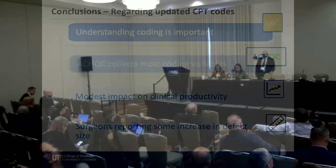Okay, next up is Dr. Petro. He will be talking to us about long-term results of a randomized control trial comparing open retromuscular keyhole versus Sugarbaker parastomal hernia repairs with synthetic mesh.